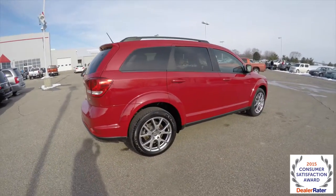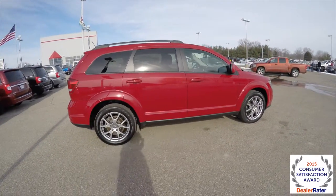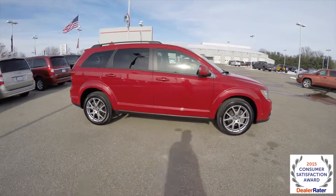Alright, this does conclude our quick walk-around look at this 2013 Dodge Journey RT all-wheel drive.